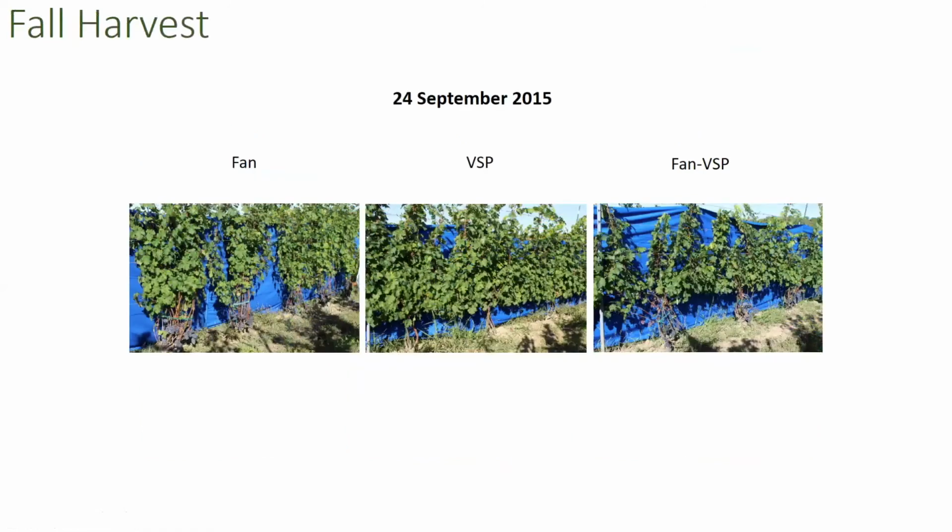So here are those same vines at harvest. Again, with the fan, you have this nicely developed fruit zone here. We did come through and remove leaves from this treatment right there at the fruiting wire, exactly the same as we removed when we cleaned the leaves off of the trunks here on the VSP system. And the same goes for the fan by VSP system with this cluster zone here. We cleared out those leaves to allow that fruit to ripen adequately.